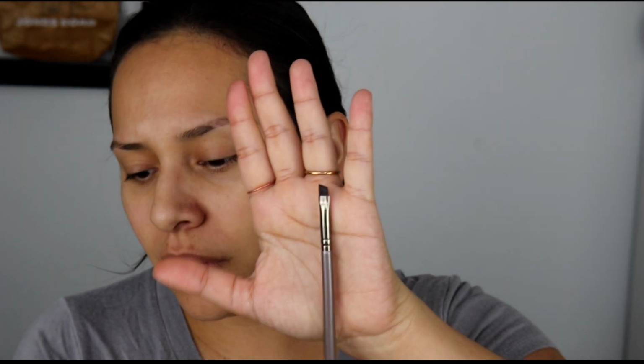So, okay. I'm going to actually use an angled brush to get into my brows. Just any angled brush would do fine. I'm going to take this one. This is from Eighshow. I would normally use my e.l.f. one, but I can't find it. But any slanted brush. The reason I'm going to use that is because it's going to give me better control for getting into my brows, filling it in.